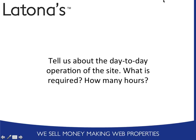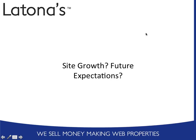On the technical front, this is a WordPress property, very easy to manage. Once in a while, you will have to click on a button to upgrade your WordPress installation. My advice is do a backup before you click on that button. Sometimes weird things happen. Other than that, it's the typical stuff that you do on managing websites. It's a very, very simple website to manage.